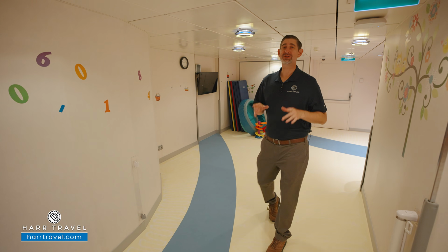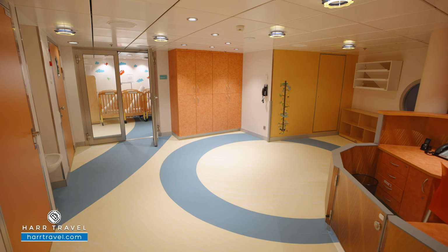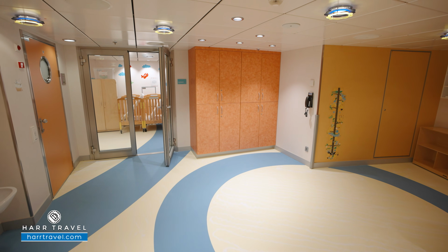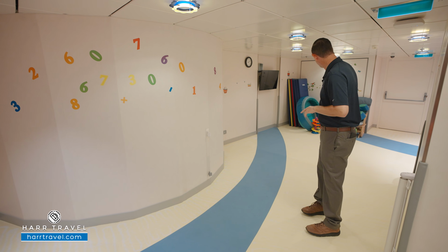Now, Adventure Ocean starts with the tiniest of kiddos here on board. You can start at 6 months all the way up to 36 months, and this is a drop-off club. Now, you do need to schedule the times. I always recommend stopping by first thing when you board the ship, but they have nursery set up on the far side with all the cribs. They've got the games and play area over here.